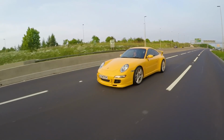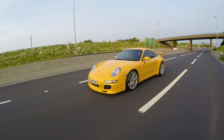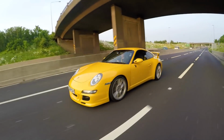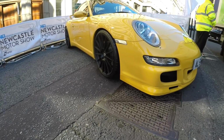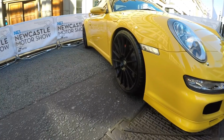Now, as I mentioned earlier, the wheels on the car are different from when I bought it. Interesting story about the wheels on this car. It actually came with two sets of wheels. The first set, which were on the car, were the 20-inch black HRE flow form wheels, which do look great, but they just weren't really my style.